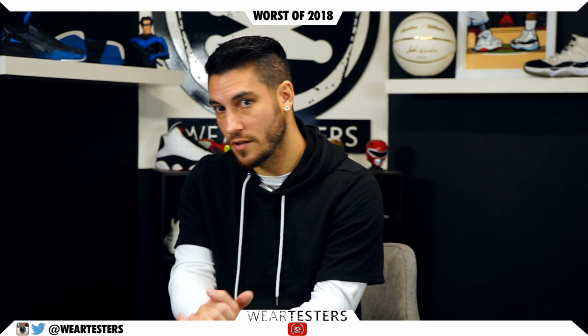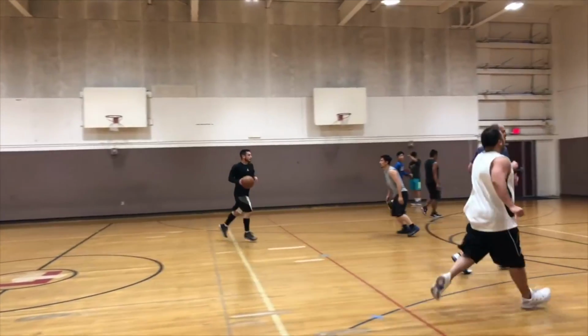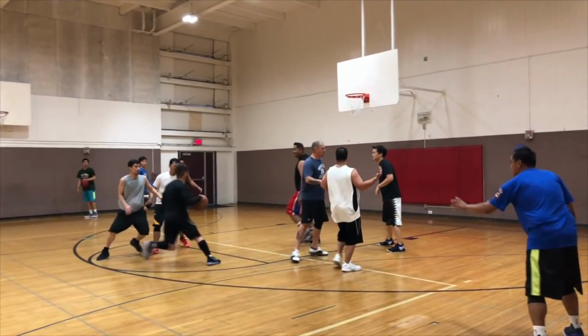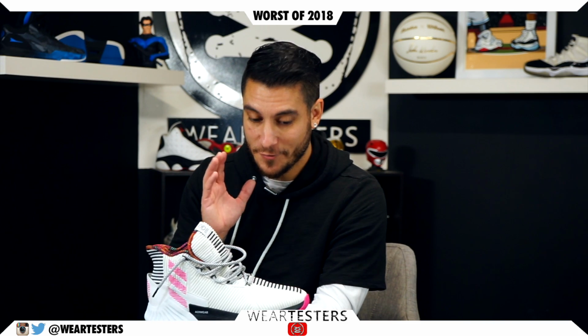The traction on that shoe wasn't up to par with previous standards of all the other Currys. So for that reason, it's in the worst of list. The KD11, the cushion was the only good thing about that shoe. This though, this fucking takes the cake.